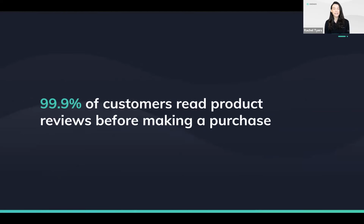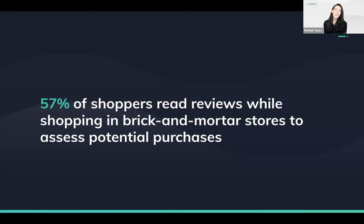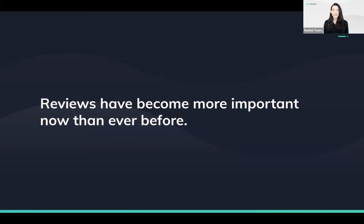Now, putting things into numbers, 99.9% of customers read product reviews before making a purchase. Customers are also willing to spend 31% more with a brand that has excellent reviews. So super important to have those reviews and have them be good. An interesting stat, which is a little bit newer, that 57% of shoppers read reviews while shopping in brick and mortar stores to assess potential purchases.